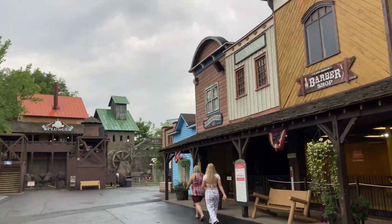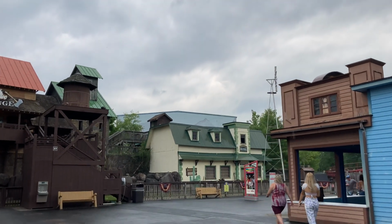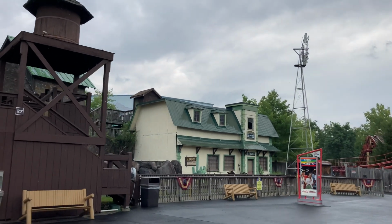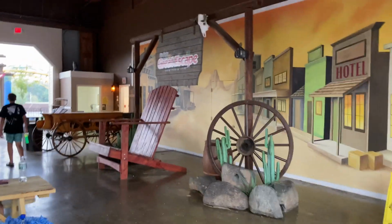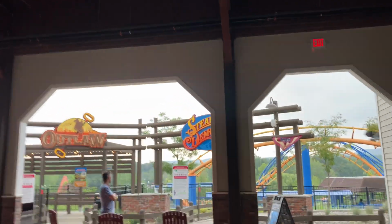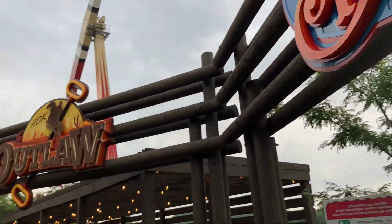This is an excellent western town. Technically a ghost town, but it's very well realized. Its own little self-contained area. There is a coaster hidden in the background that's been long closed and I haven't been on. It's an indoor wild mouse. We have more than a few things to get on here, including through the corral. Two big attractions. Steven Demon will be the first. Outlaw will be second.